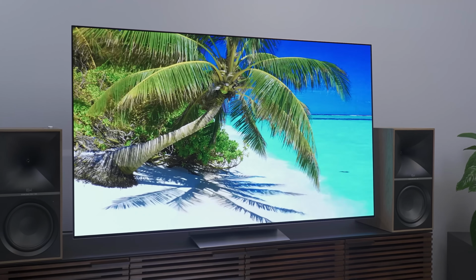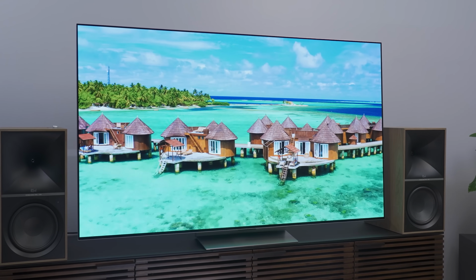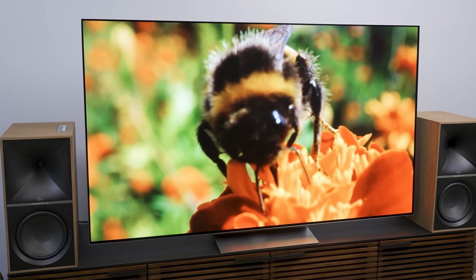LG G3, also gorgeous, and it has slightly brighter appeal that a lot of folks are gonna like. It's slightly better in the shadow details too. Are low-level colors less saturated? Sure. You gonna notice that? I highly doubt it. The brightness boost kind of makes up for it.